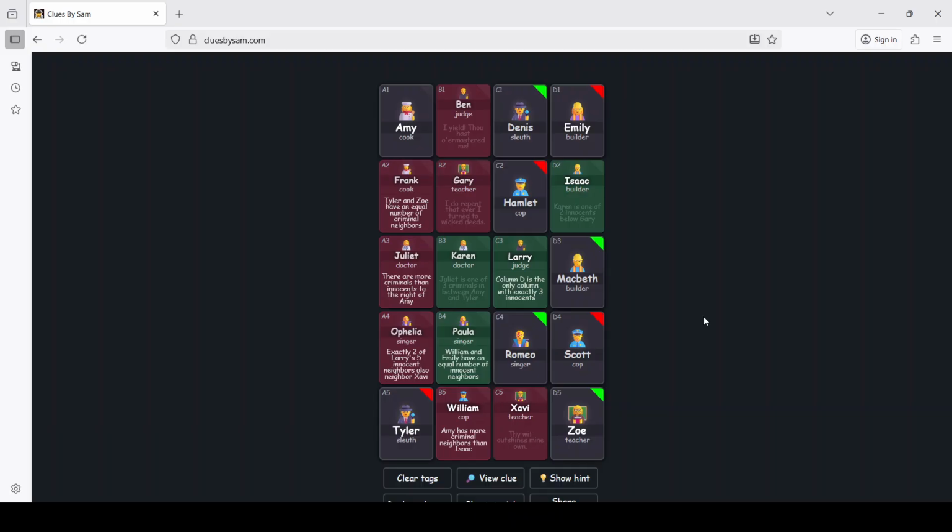Alright, Amy has more criminal neighbors than Isaac. Amy has 3, Isaac is gonna have 2. We've mostly figured that one out, it just kind of comes down to where they're located. William and Emily have an equal number of innocent neighbors. Seems like William cannot have 3, so I don't know if we can narrow it.